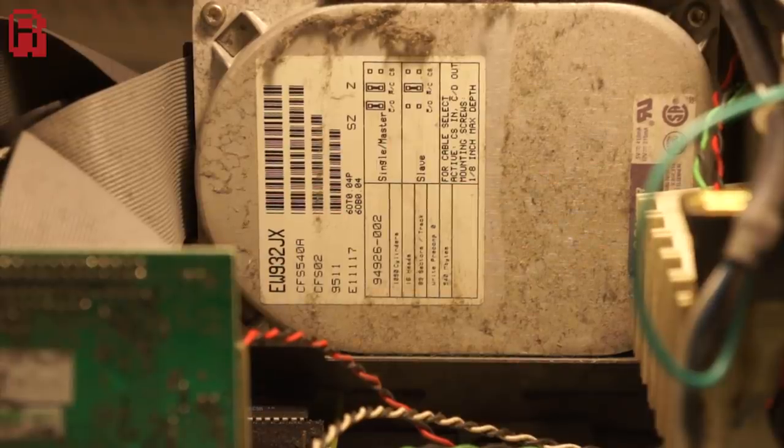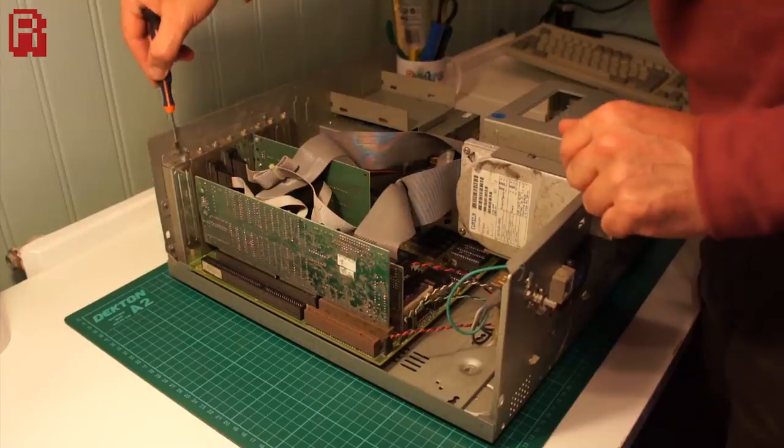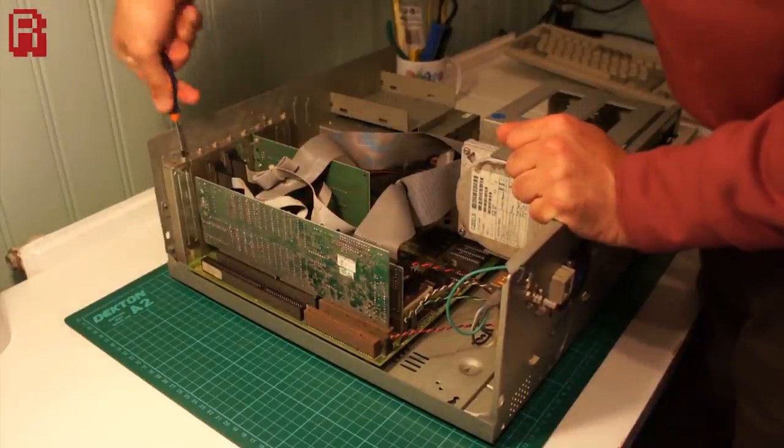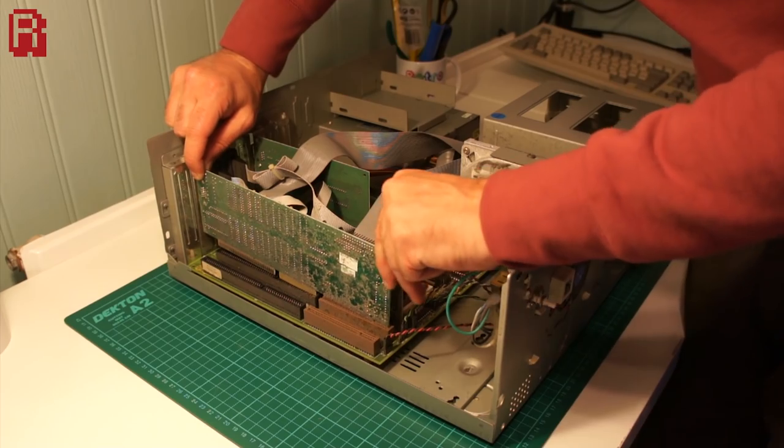Here's the hard drive, which would appear to be of the period. It's a Connor CFS 540A, and that gives us a whopping 540 MB capacity, less than that of a single CD-ROM. Let's work through these expansion cards.